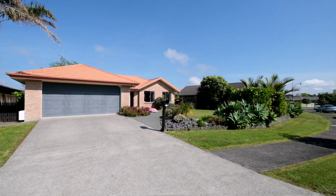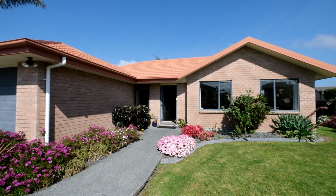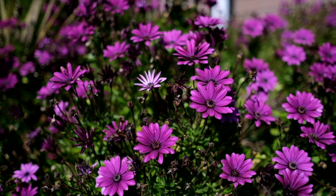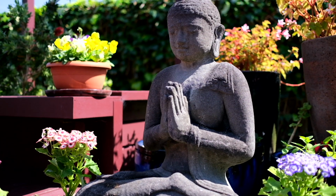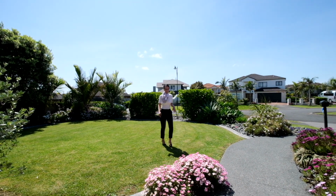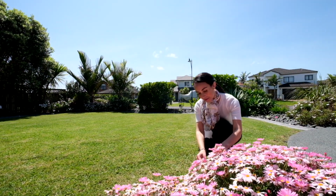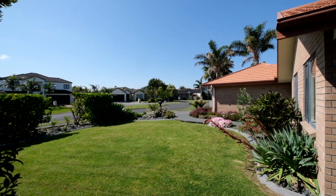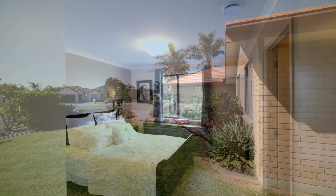Sun-drenched and absolutely stunning in every way, this brick and tile family residence framed by professionally landscaped gardens and lush greenery exudes instant appeal and is a sight to behold. Sitting proudly and pretty on a flat 633 square metre freehold site and positioned perfectly for all day sun, you will simply adore the feeling and ambience of this home.